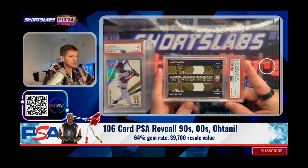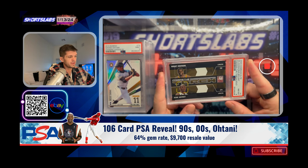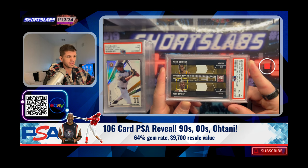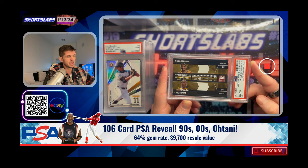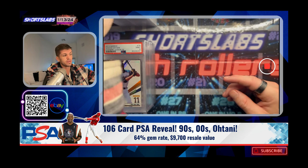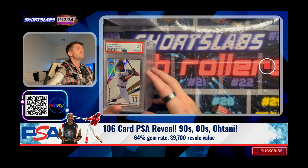Magic Johnson, Kobe passing the torch duel, gold number 50. Unfortunately, it does not have autographs on it, because whenever this insert set, which is a classic iconic insert set going back to the late 90s, early 2000s, I believe it came initially with dual autographs. Now they're just kind of whoring out the name of it.